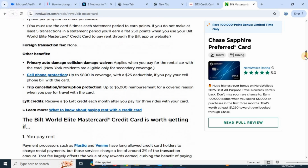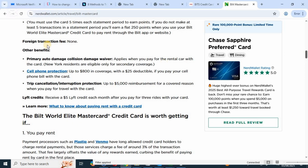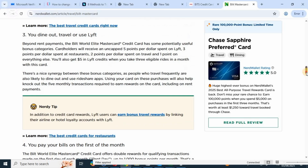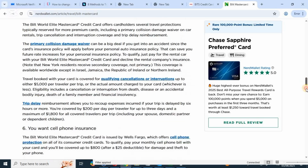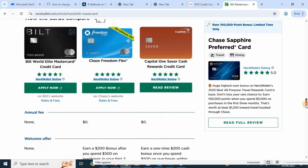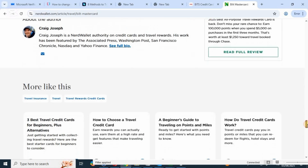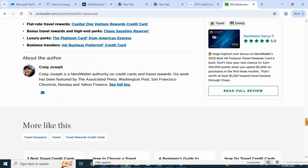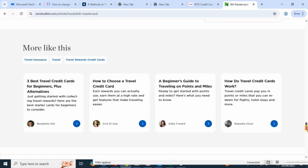Let's move on to the next benefit over here. Then they also give you an auto damage collision waiver. This one is also a good one, and if you scroll on over here, it has a good benefit rate. So according to me, guys, I would say this card is worth it. I'm taking my stance saying this card is really a good card, and I would advise you to get it.